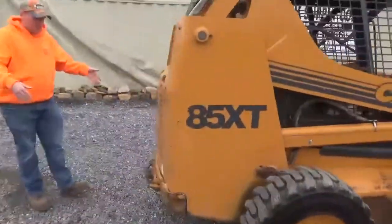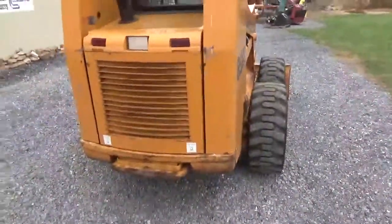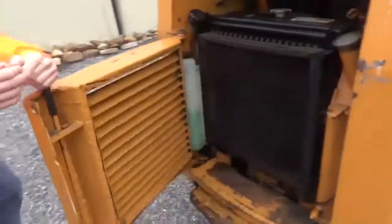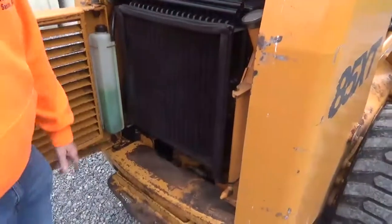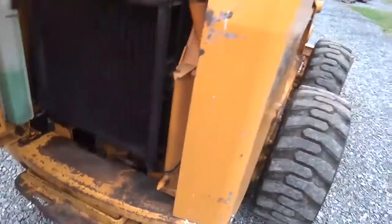Coming back here, it is very good and straight. The louvers and stuff aren't all beat in on the radiator cover or rear door. We'll go ahead and lift this and pull this back for you. You can see here, again, everything's good and straight. Antifreeze is good and green, and it's at its normal range. Down here is your pump setup, and you can see cooler, radiator, everything's in nice shape.